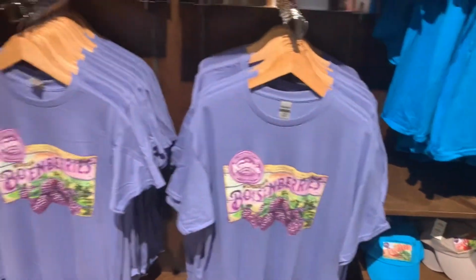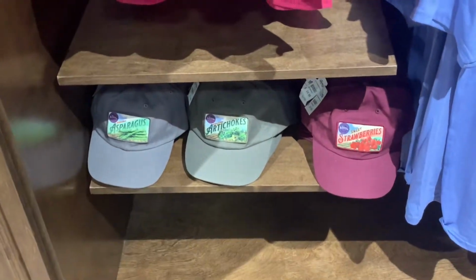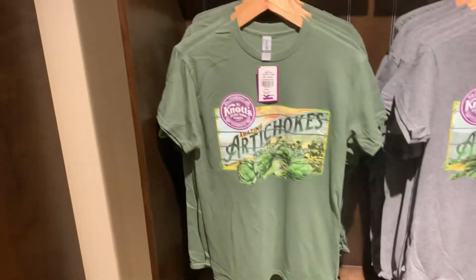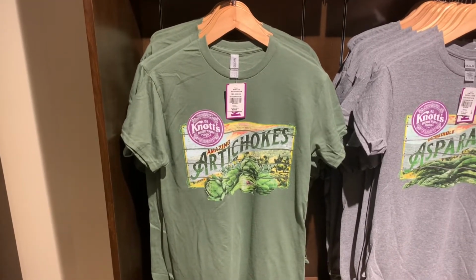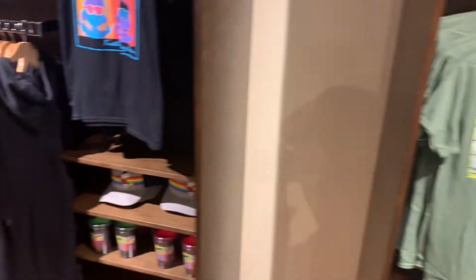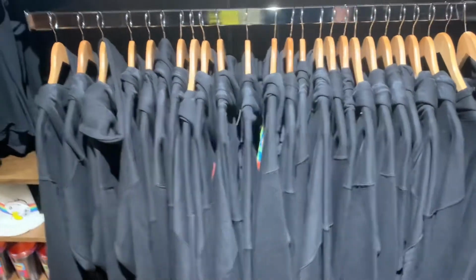That is nice. But then they have hats to match them. They're patch hats, which is what I do for a living, so I love that. And you also have asparagus and artichokes. So get your fruits and vegetables. You can wear them. You don't eat them. You wear them, I guess, if you don't eat them. Yeah. Look, they have my shirt. Yep, they have Julie's shirt, the Lucy shirt, the summer night shirt, we call it. $24.99. They have sweatshirts of it, which is great.